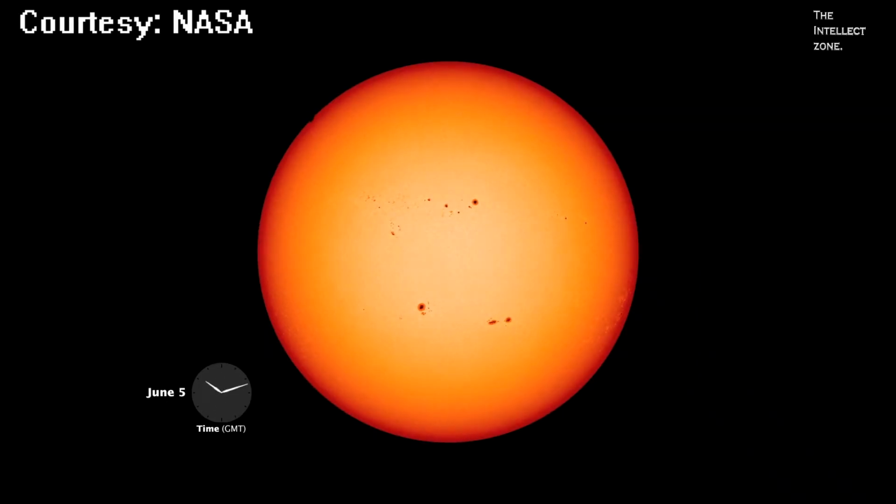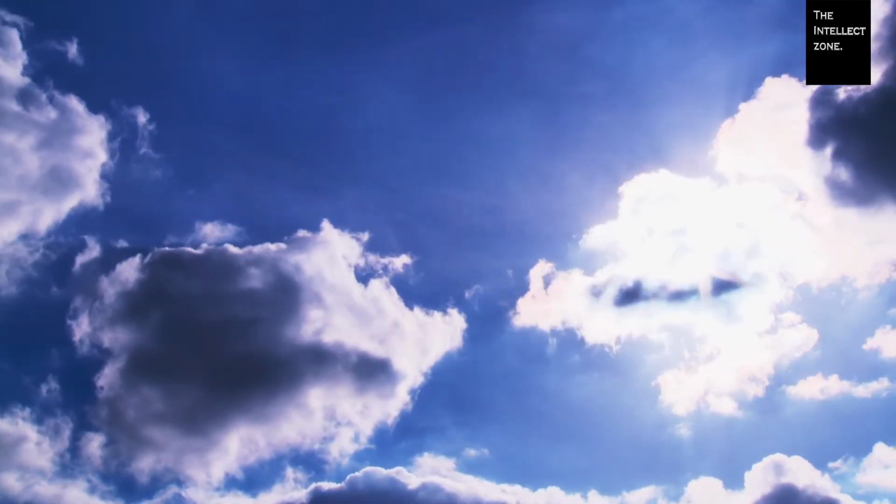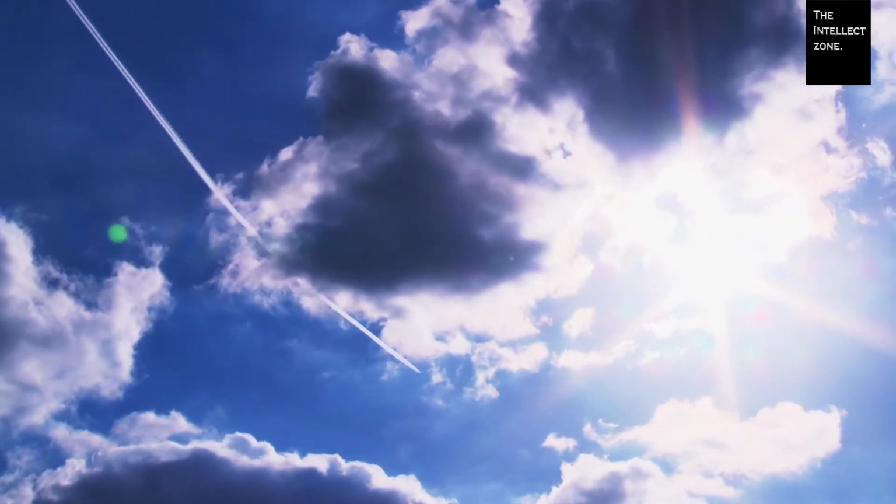Because of the extreme temperatures in the Sun's core, something known as nuclear fusion occurs. Nuclear fusion is a nuclear reaction in which atomic nuclei of low atomic number fuse to form a heavier nucleus with the release of energy. The energy travels from the core all the way to the photosphere where the energy is transformed into sunlight.